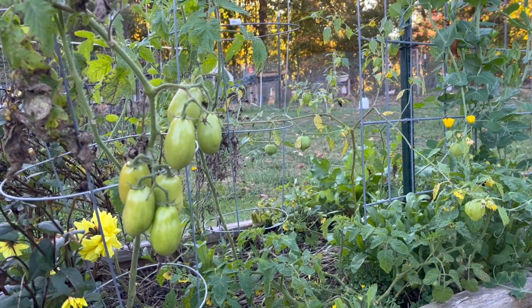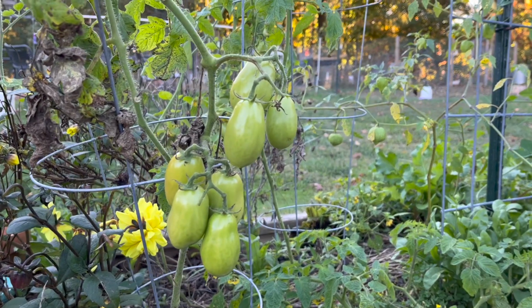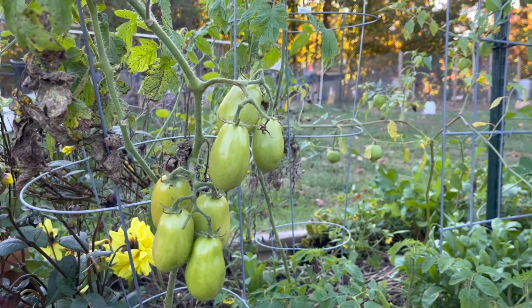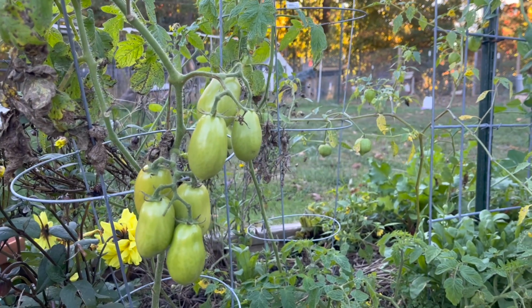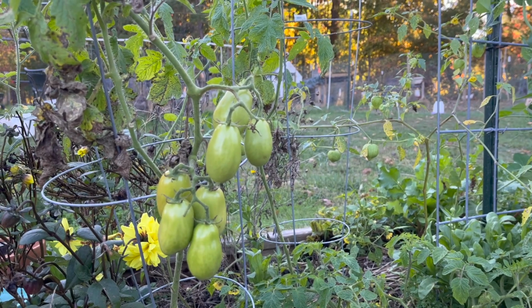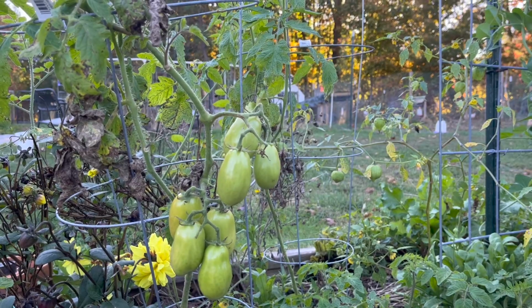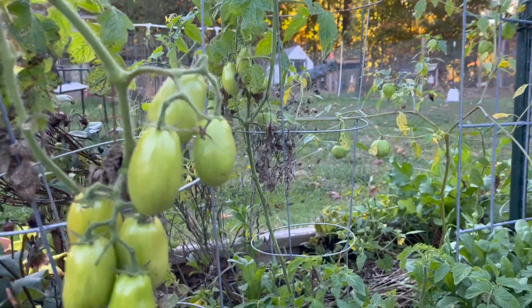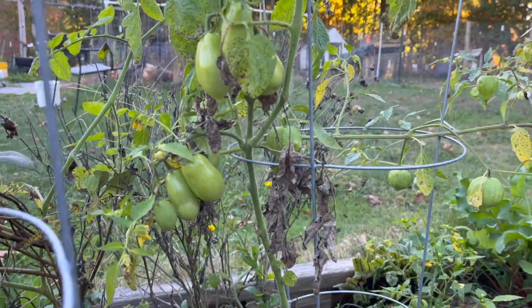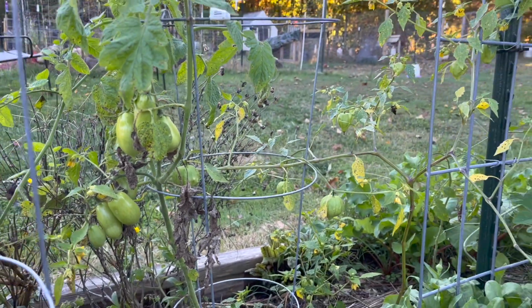If they're starting to blush, they will continue to ripen inside, but I do have quite a few that will not ripen inside just because they're a little too green. I think what I'm going to make is maybe a green tomato chutney. I'm going to try that. I've also tried green tomato salsa, and if you have larger slicers, those are really good for fried green tomatoes. But I think I'm just going to have a small amount, so a nice little batch of chutney I think is going to be nice.